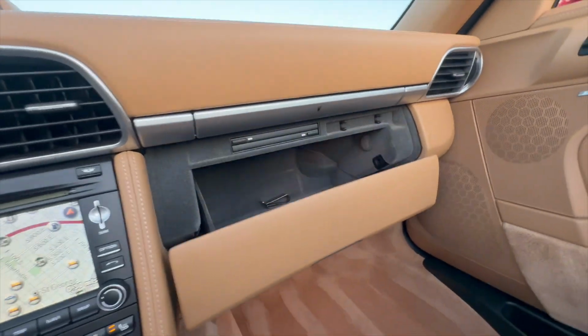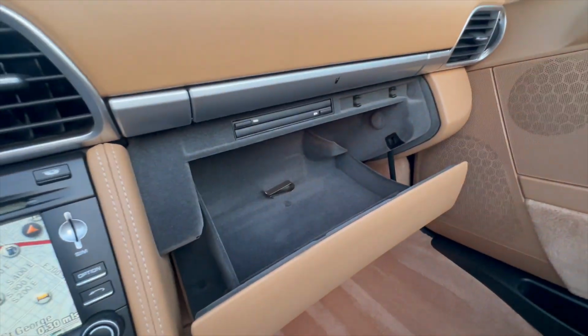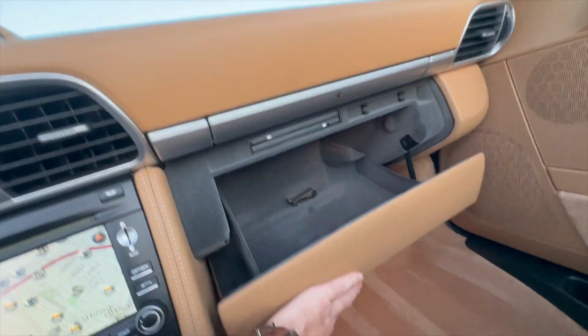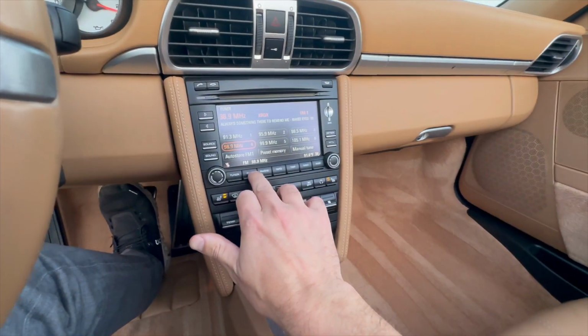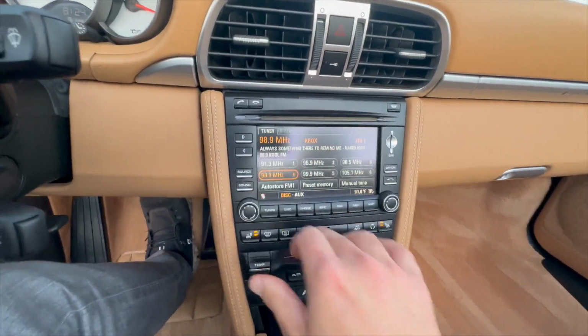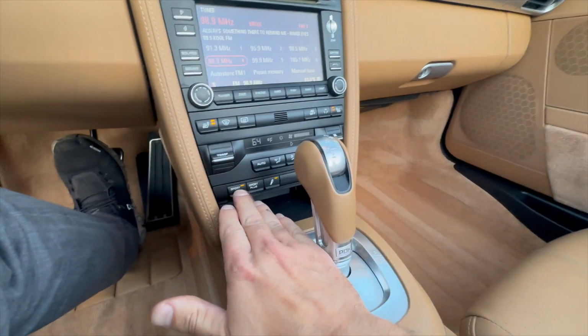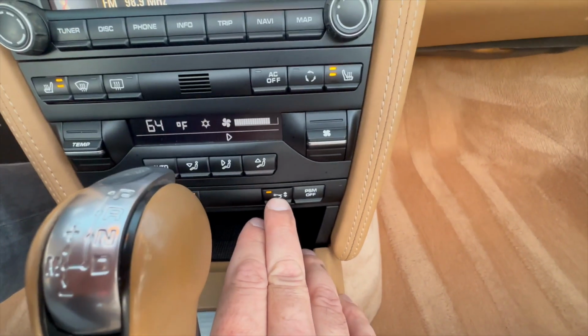The dashboard, I forgot to show you the cigarette lighters. Never been used, obviously no smoking. Dashboard glove box, you've got your CD changer in here. Of course your CD access there as well. And then PCM, no dead pixels or anything like that. Sport Plus. We'll do the spoiler, that's an important one to check.